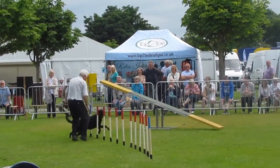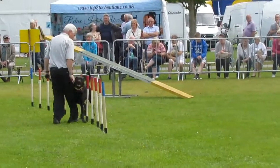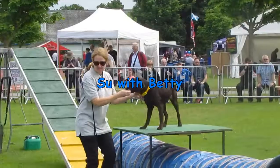And once again, Kevin's with the weaving frame. It is the most difficult piece of equipment on any agility course. Give a round of applause. There's Brian.